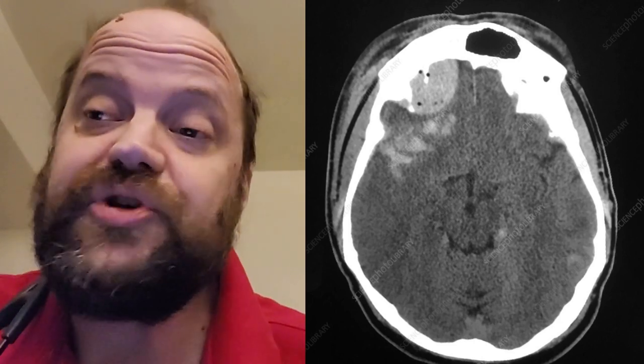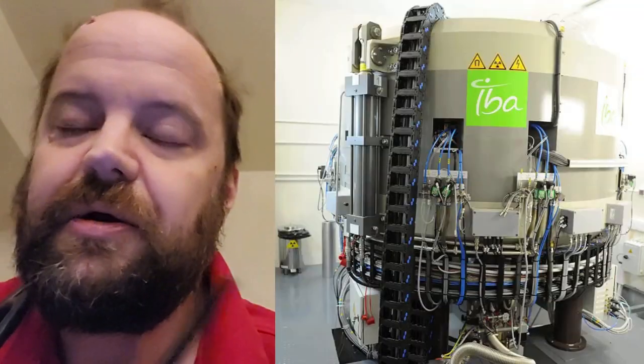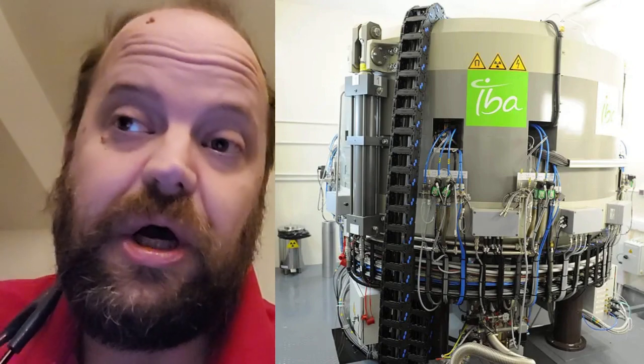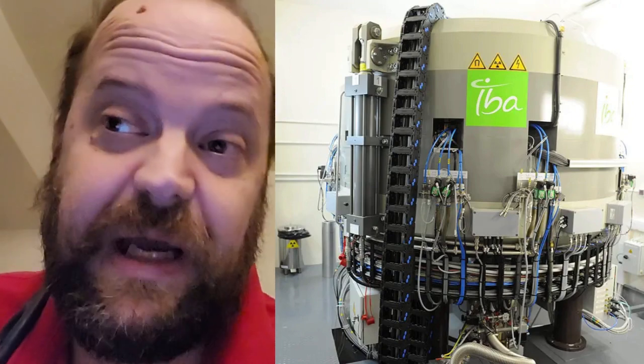So that is CT scanning. There's also something called a PET scan. Now, what is this? With a PET scan, you use a device like this, which is called a cyclotron. A cyclotron uses a stream of neutrons, which it smashes into elements to convert them into isotopes of a more stable atom.